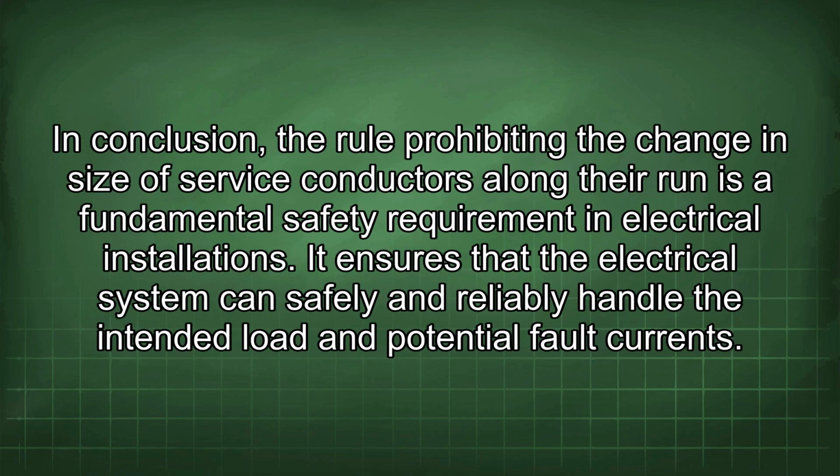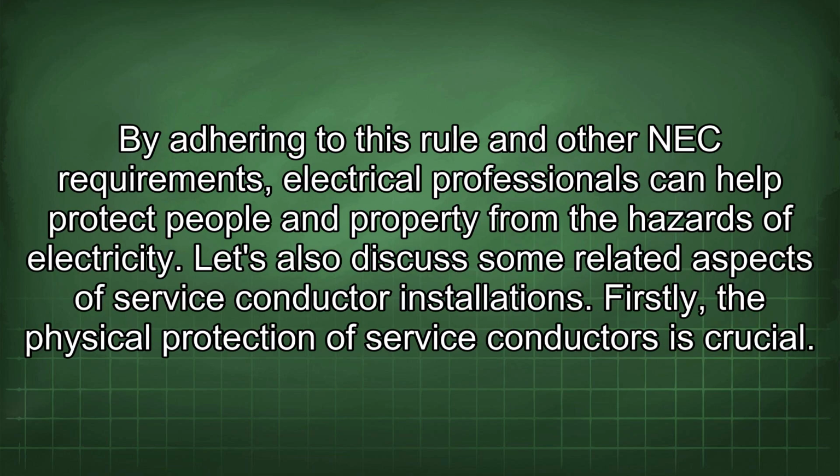In conclusion, the rule prohibiting the change in size of service conductors along their run is a fundamental safety requirement in electrical installations. It ensures that the electrical system can safely and reliably handle the intended load and potential fault currents. By adhering to this rule and other NEC requirements, electrical professionals can help protect people and property from the hazards of electricity. Let's also discuss some related aspects of service conductor installations.